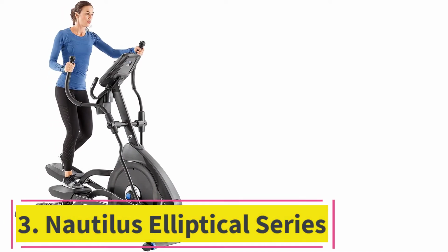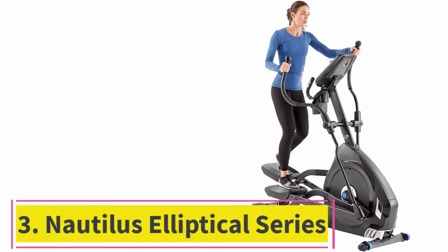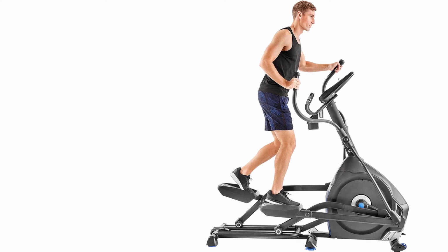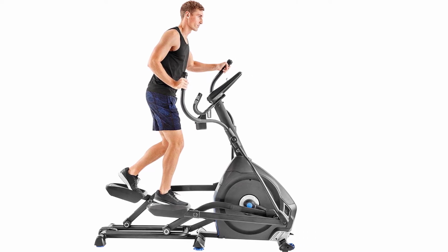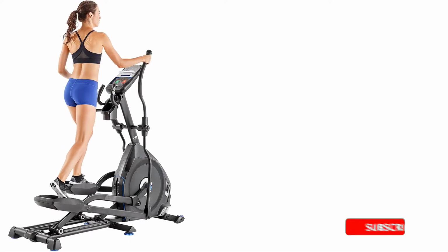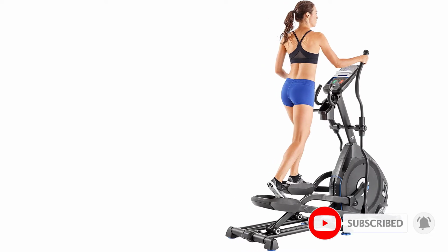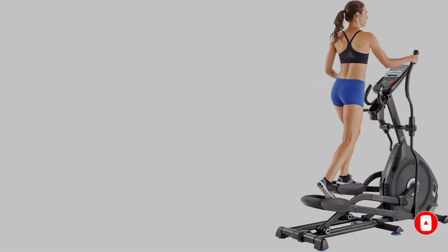At number 3. Nautilus Elliptical Series. Not sure what to do on the elliptical? This one comes with 29 different programs, including fitness and recovery tests, heart rate-based programs, and personalized workouts. The 20-inch stride rails allow for added stability and smoothness as you work your way through 25 levels of resistance.